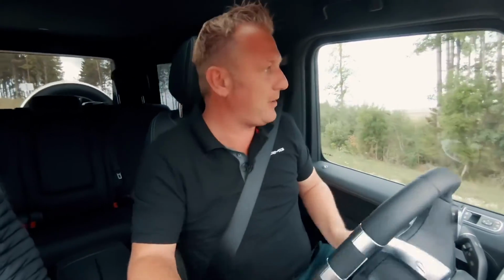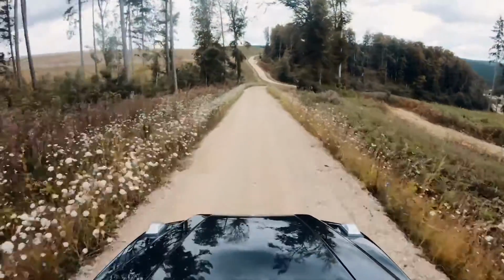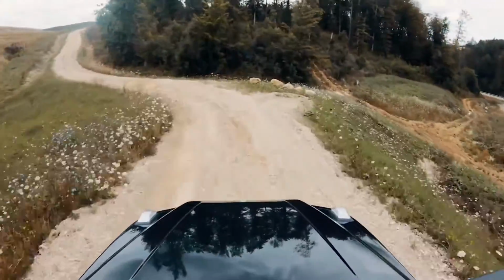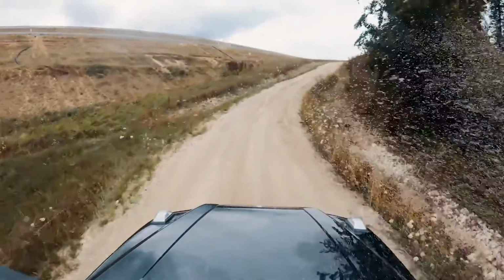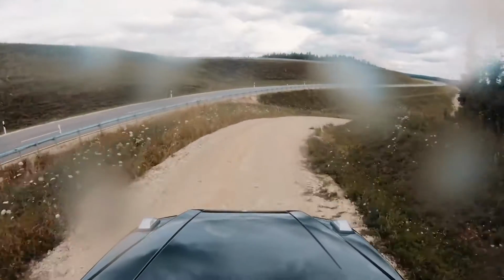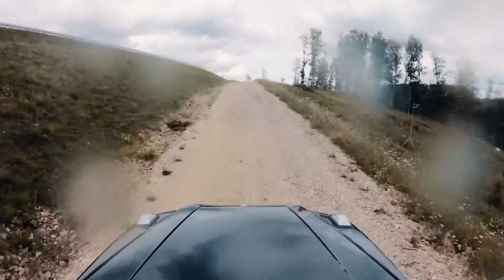So now we do the same in high range. So we're leaving the normal road. Okay. This is also a highway for a G63, you see what I mean? Oh, this feels like we're doing the Paris Dakar. AMG is not only for the race tracks. Oh yeah, I can see that. You also can have lots of fun. Lots of fun here. Oh my God.